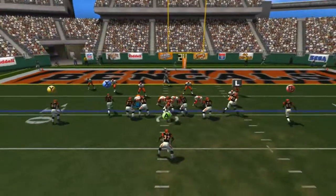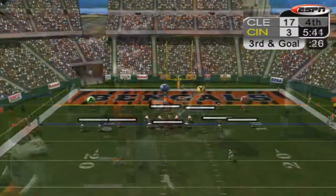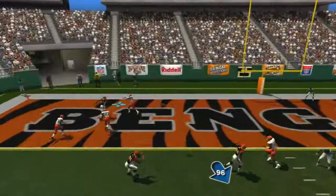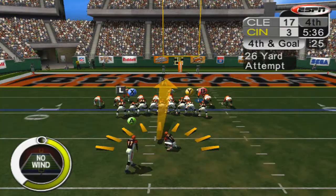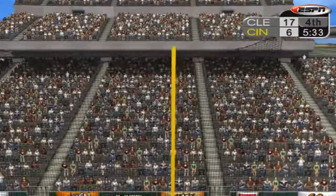1st and goal, last time they couldn't get in the end zone, and so far not looking good. 2nd and goal, Kitna hands it off to Rudy, who barely makes it to the line of scrimmage. 3rd and goal, 5 receivers for the Bengals. Kitna drops back and throws to the back of the end zone, almost intercepted. Once again, they get held to a field goal in a goal-to-goal situation.